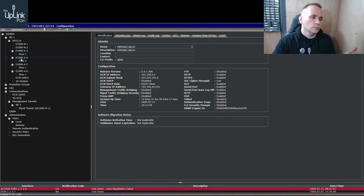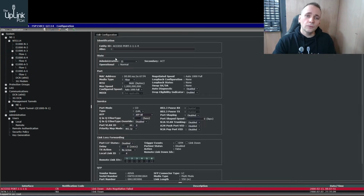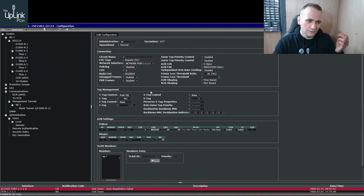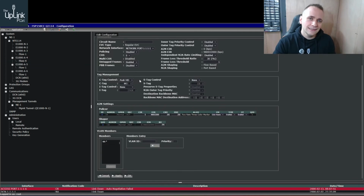And just to recap what I have actually already done, port 4 is now configured for fibre. It's configured for EVPL, which stands for Ethernet Virtual Private Line. That is on VLAN 44. That gives us the ability to create our own flow, which I have done. Push VID is set up, which is also popping it off of the access interface on the ADVA for VLAN 44 on the customer tag. VLAN 44 is part of the members, and all the policies are set up.